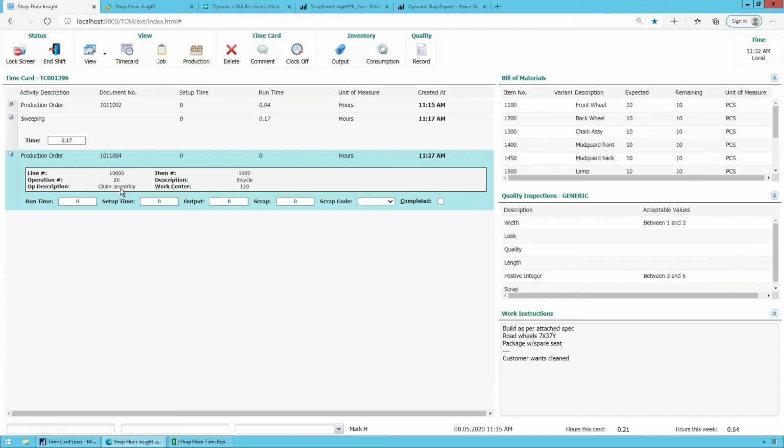Now, there's a bunch of different ways you're going to handle rework in Business Central. Some people will create a whole new production order for it. Some people will add new operations, those sorts of things. But if it is that in-process rework, we can do it very simply within ShopFloor Insight, like where I just did it, I sent it to the next workstation, it came back to me because it was no good, and now I need to rework it.